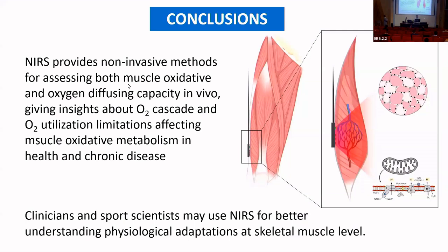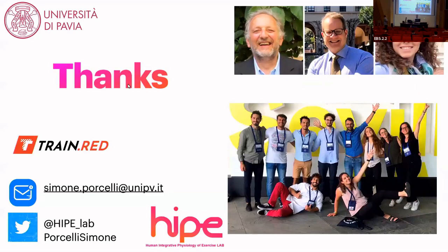To give the conclusions, I think that NIRS provides us a non-invasive method for assessing both muscle oxidative and oxygen diffusion capacity, which are the last steps of this oxygen cascade, in healthy conditions and chronic disease. So clinicians and all the people interested in understanding more of what happens in the muscle should use this approach. I want to thank all the colleagues involved, all the students and postdocs who collected the measurements and spent a lot of time on this, and thank you all for the attention.